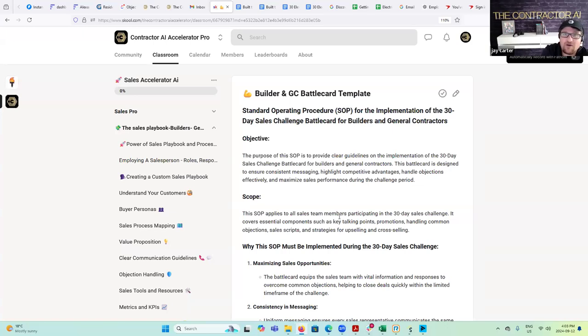You can't fit a round peg in a square hole, and most of us are trying to do that. Take your subtrades. They don't want to deal with clients. They don't want to do estimates. They just want to do a great job on job sites.